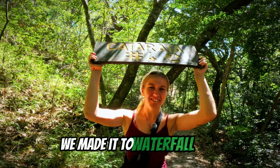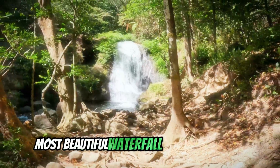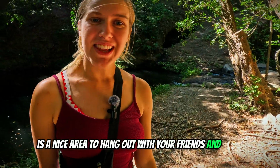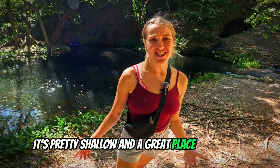We made it to waterfall number 4. This is the biggest and most beautiful waterfall of the entire hike. And it just looks unreal. This is a nice area to hang out with your friends and relax. And there's also some water that you can hang out in. It's pretty shallow and a great place to just cool off.